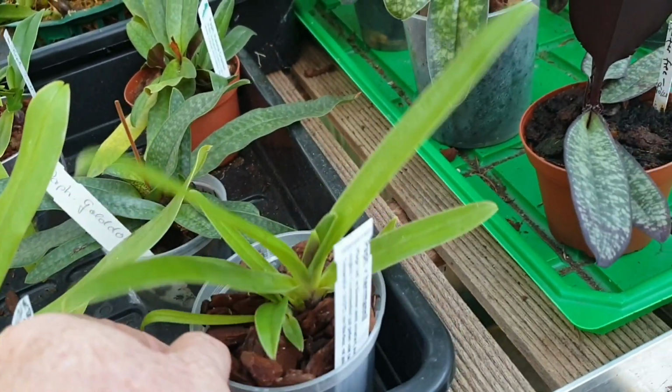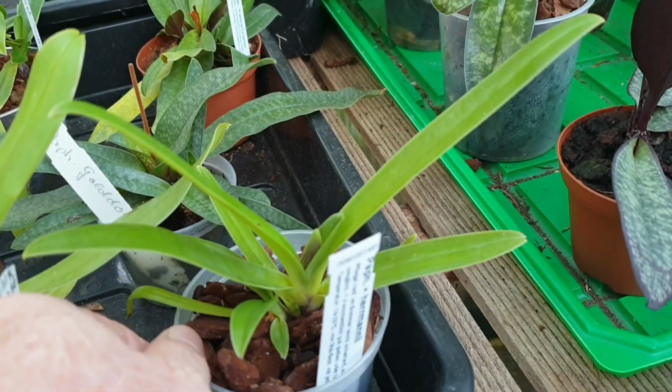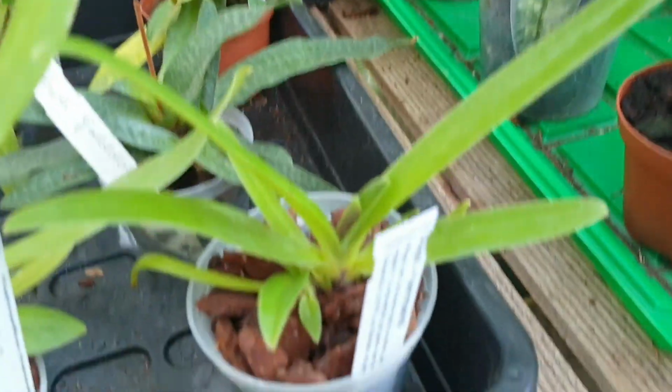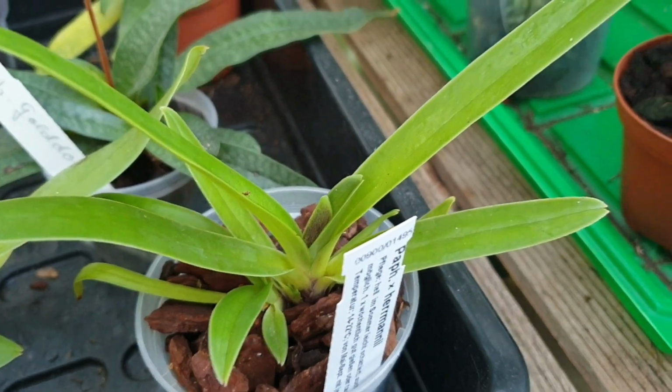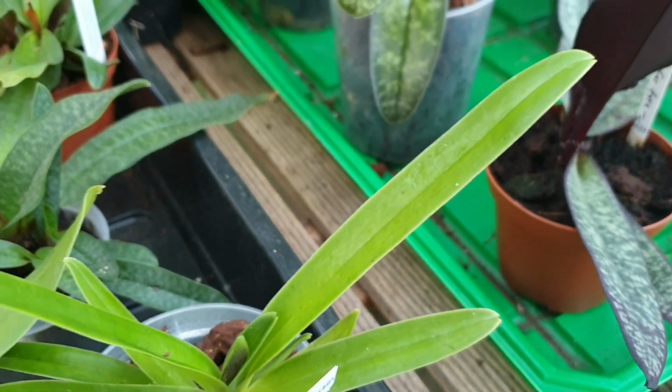I can't remember the two species that are part of it off the top of my head, but it's a very colourful little one with green and pink and yellow in it. It's also in bud. You can see a little bud in there. What else have I got? I'm sure I've got a few more paphs in bud.